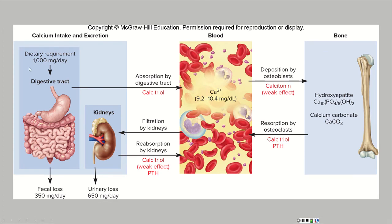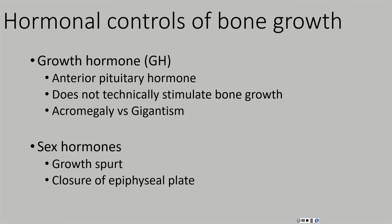And this from your textbook, figure 7.14, kind of sums up all of what we've been talking about with vitamin D and calcitonin and parathyroid hormone. This is all of that together. But there are other hormones at work also with bone. It's just now we're going to be talking more about bone growth or bone building as opposed to just the calcium side of things. And we're going to not talk about all of those hormones, just some of the bigger ones.